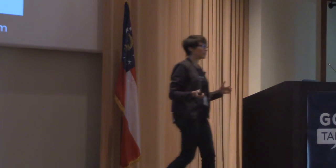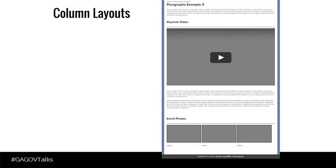A lot of times you won't. A lot of times it will be really helpful to use this functionality to chunk things in a single column all the way down. But when you have these smaller bits of information, again, there's the options for different column layouts. To give you some ideas of what this might look like, here's one example. So I can have video, and again, that's going to resize based on the device. I can have columns for different photos instead of just one big photo across.